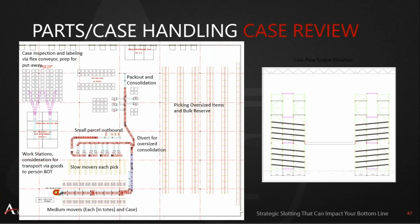The system moved medium movers to a pick module. Automation was added to limit foot travel, and slow movers were placed adjacent to a new area for small parcel packout. A divert was created to marry case picks and each picks with large items from the pallet locations. This separate packout area eliminated travel and is ideally located next to outbound docks to minimize travel for the high volume items coming from the full pallet locations.